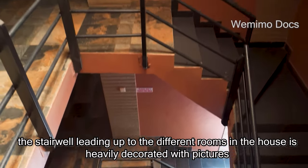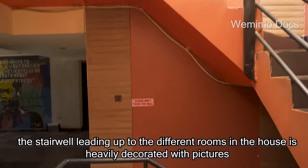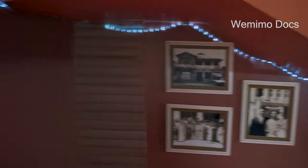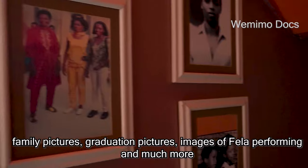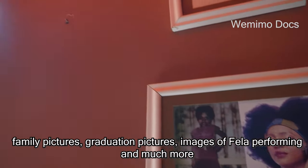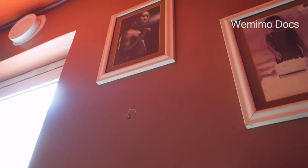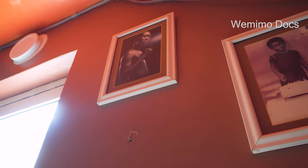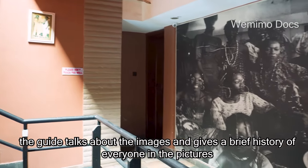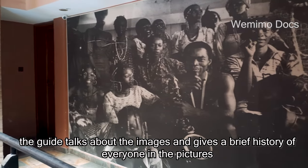The stairwell leading up to the different rooms in the house is heavily decorated with pictures. Family pictures, graduation pictures, images of Fela performing, and much more. The guide talks about the images and gives a brief history of everyone in the pictures.